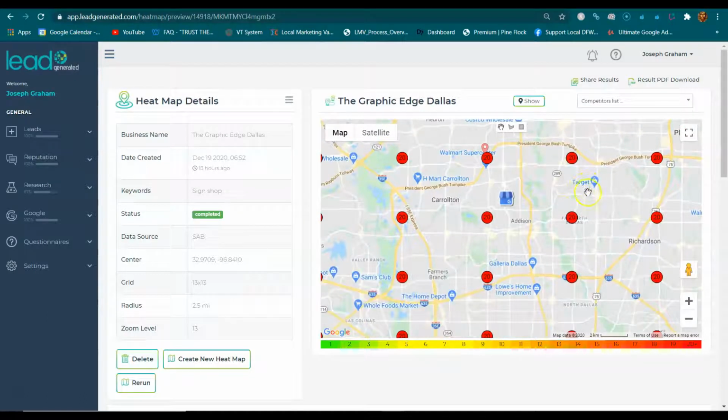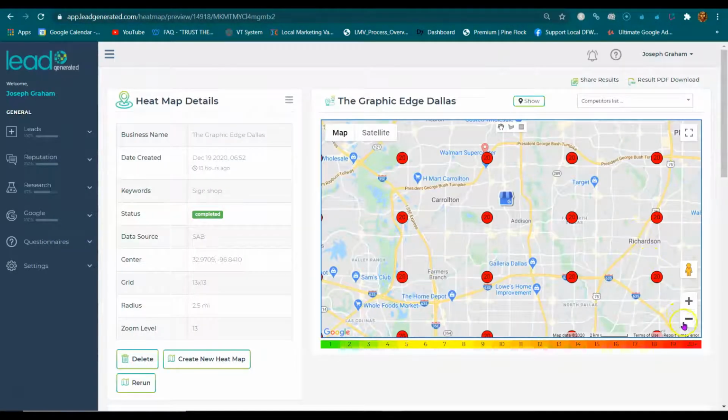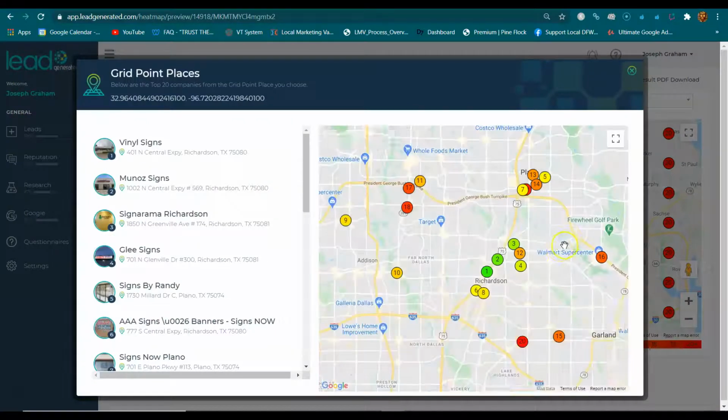So this heat map pretty much shows if you're in the top 3 or if you're not in the top 3. Okay, it's important because if this doesn't say 1, 2, or 3, let's just look at Richardson. Okay, now if someone's in this particular area in Richardson doing a search for a sign shop, they're going to see Vinyl, Munoz, and Sigmore. Right, these top 3 businesses are getting the most. They're making the most sales, right? Because they're the first ones. They're the first results online. I mean, we can even look up where they're ranking at.